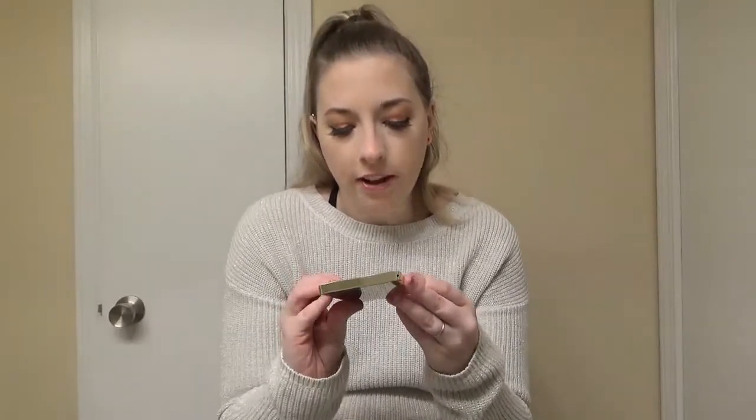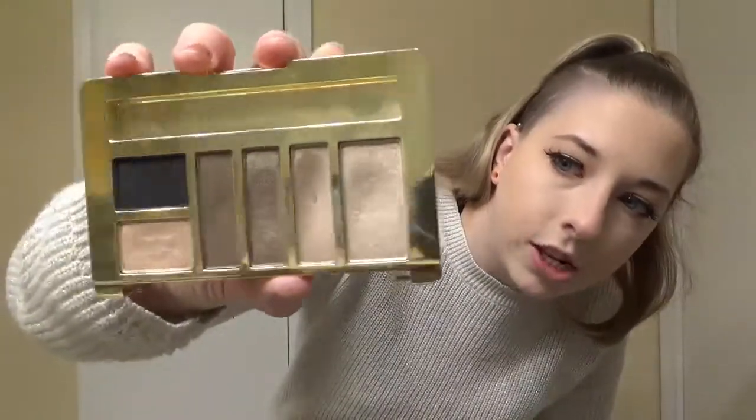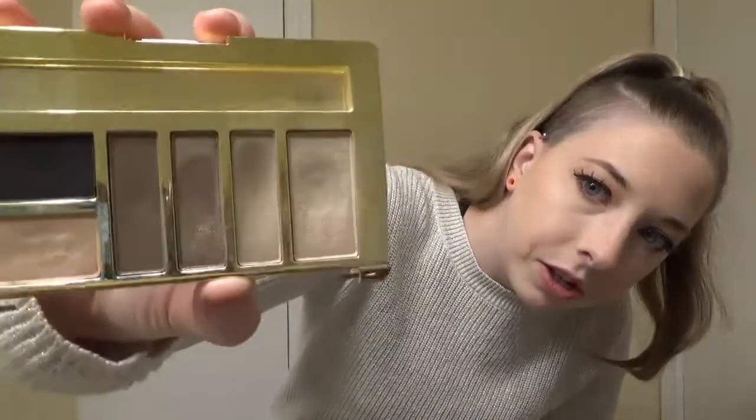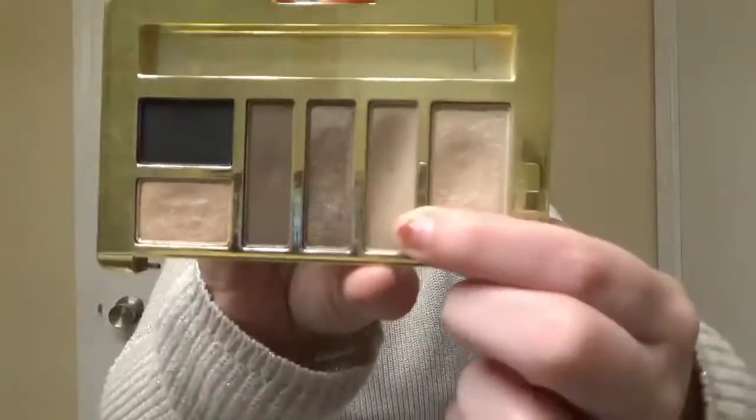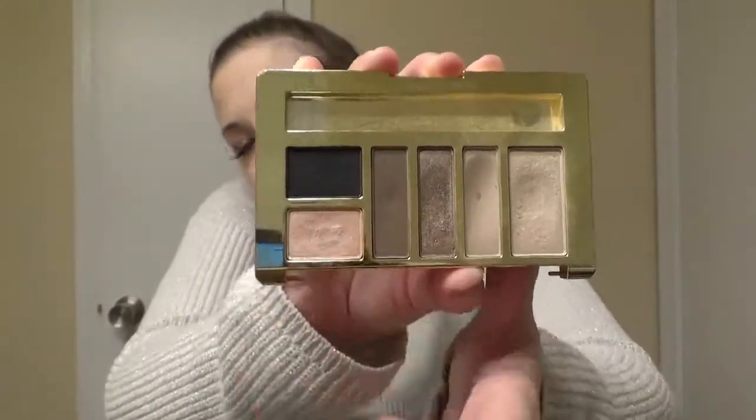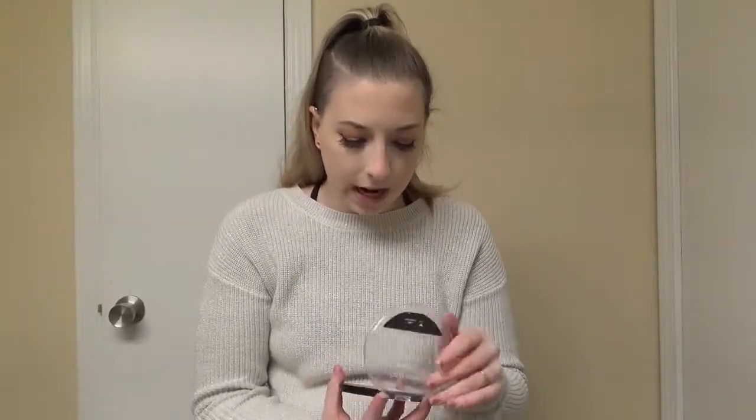The next thing that I have hit pan on and have expanded the pan a little bit since the last update is this eyeshadow palette from Milani. It's the Natural Eyes, Everyday Eyes. And as you can tell, I hit pan on this shade right here. I have a dent in this one, and I've pretty much used every shade in this palette. I can't really remember how long I've had it for, but the packaging is broken because I dropped it. So that's that.